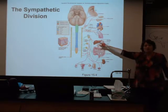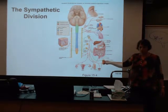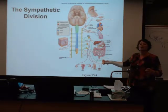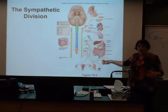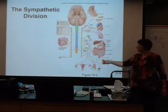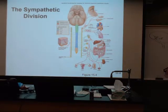The fiber from my spinal cord that is going to lead to my adrenal gland, which is the pre-ganglionic or presynaptic, travels through the chain ganglia all the way to my adrenal gland. The adrenal gland is the inner portion, the medulla of that triangle sitting on top of the kidney, and that fiber synapses directly on the cells of that medulla.